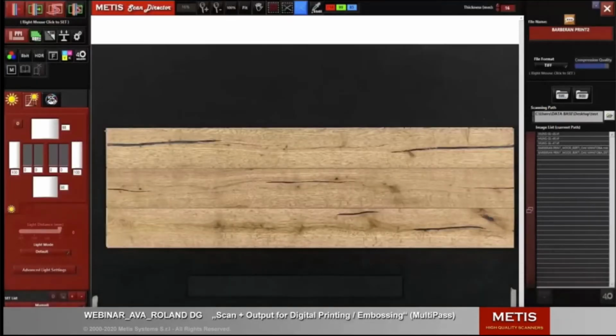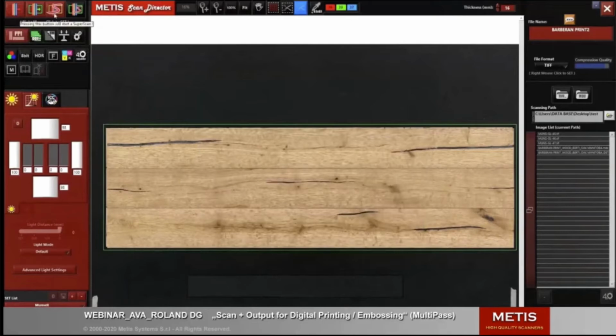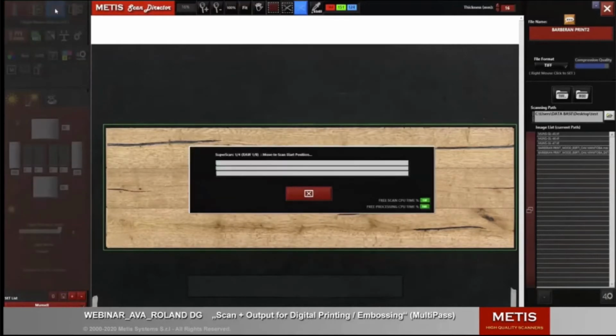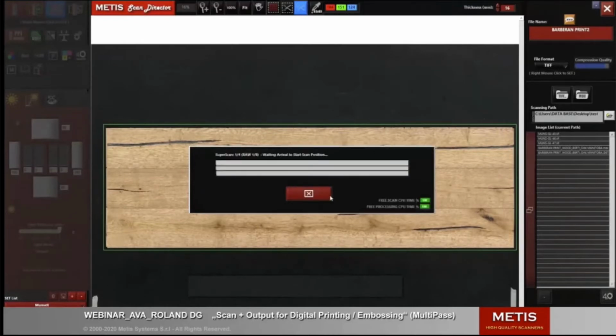You see here the interface of the Metis Scan Director. In the Metis Scan Director, we have the possibility to control the scanner hardware. Here we crop where we want to scan, set 600 ppi, which is enough for digital printing, and make a super scan. Now we see the calibration. It's a 4-pass super scan.